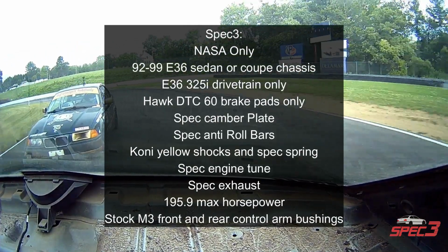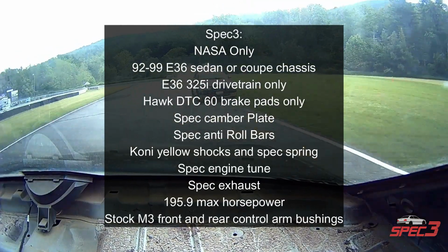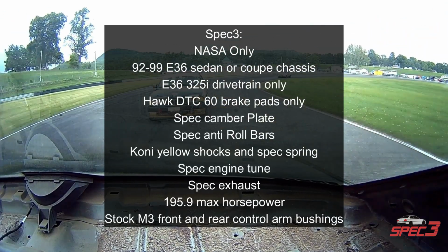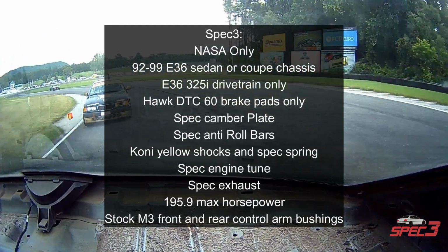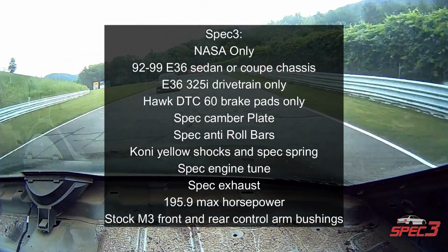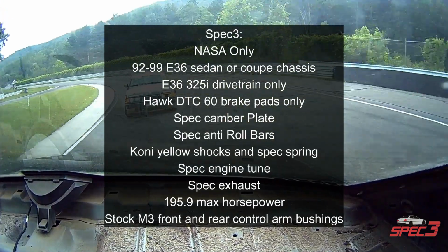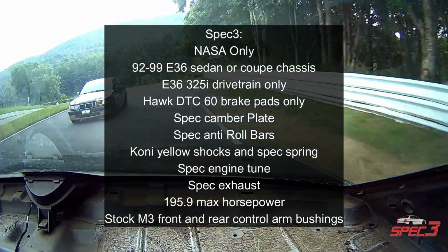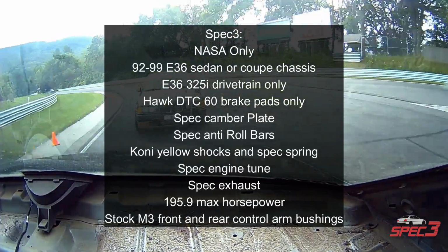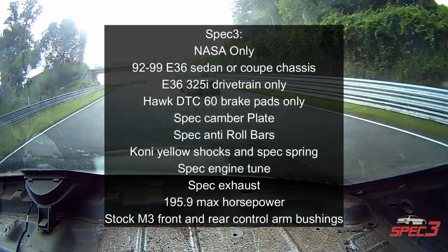So let's say that doesn't matter to you, and you want to look at the actual specifications of the car, and you're trying to decide between Spec 3 and Spec E36. So the differences are fairly simple if you look at it from one side, and fairly complex if you look at it from another side. So if you're building a Spec 3, you must have a 325, it must have a Getrag 250, there's one set of suspension, you have to run Hawk DTC 60 brakes, the list goes on and on. There's one part for everything. If you build a NASA Spec 3 legal car, the only thing you need to change to make it legal to race in Spec E36 is to change the shocks and springs. So if you install the Spec E36 coilover kit, the car should be legal for Spec E36 racing.